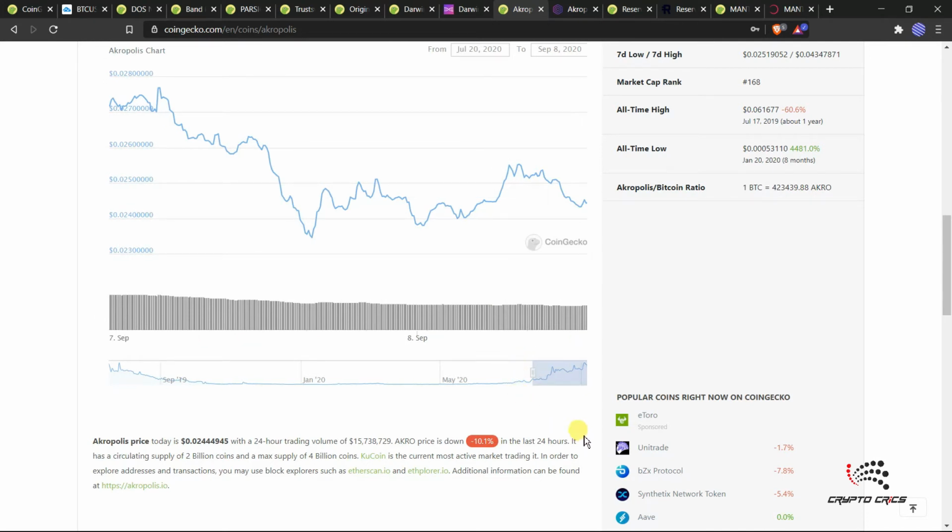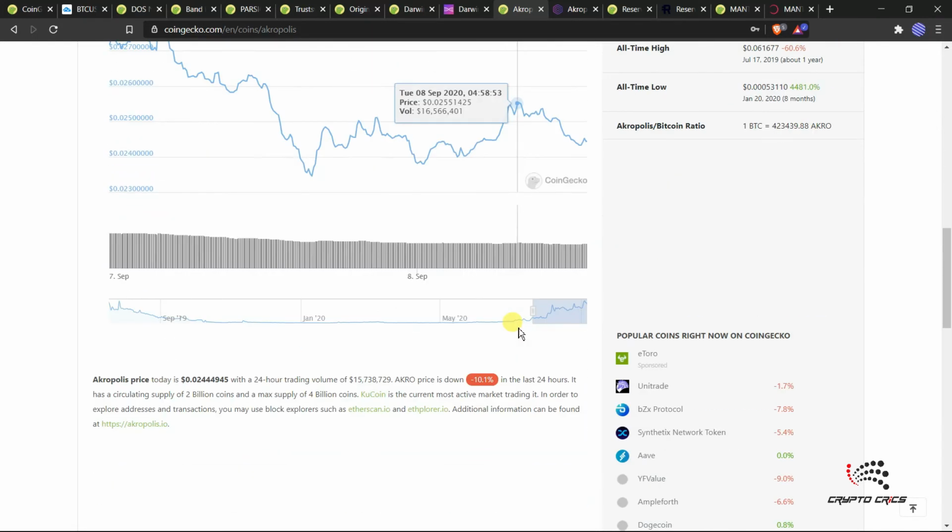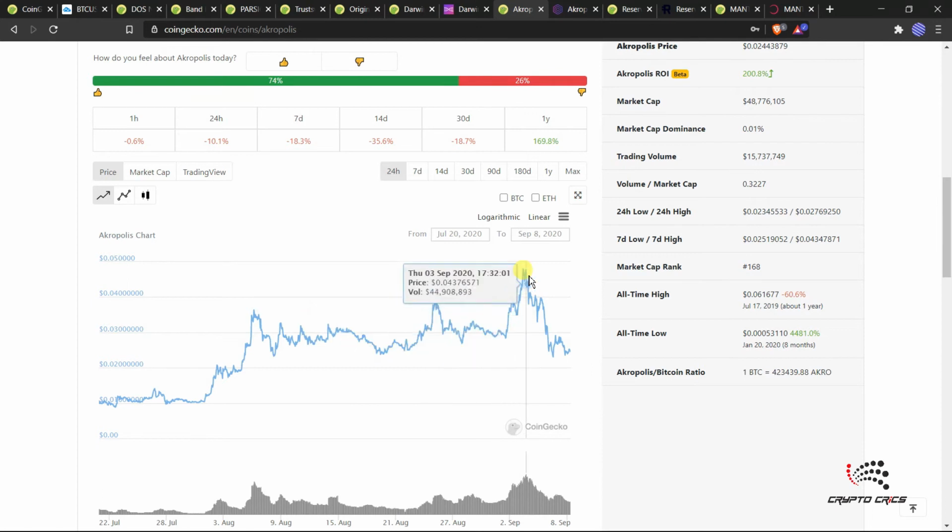If you see the price, it went up to $0.04 and then crashed, and now it is moving sideways. It looks like a double bottom has formed, or rather the price is simply not moving further down. Now it is moving sideways, and it's a good time to enter this coin. From the all-time high, it is down 60.6%.